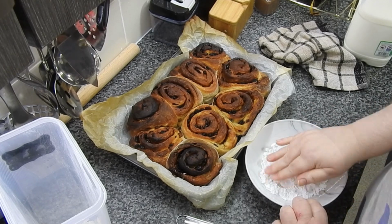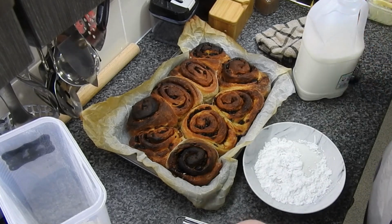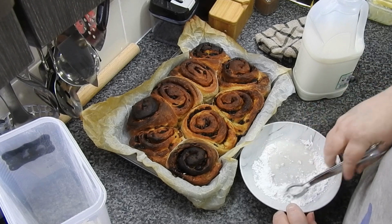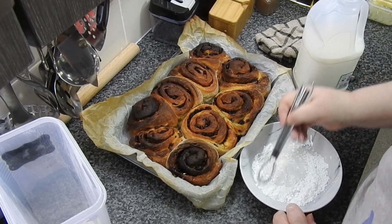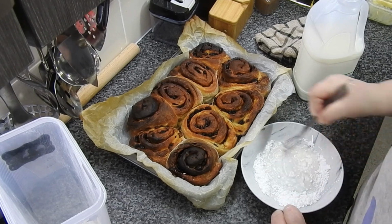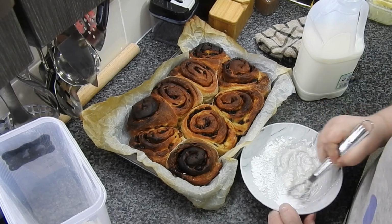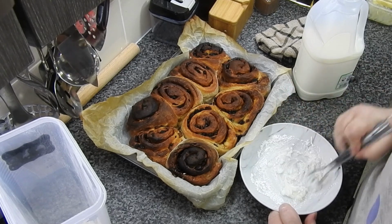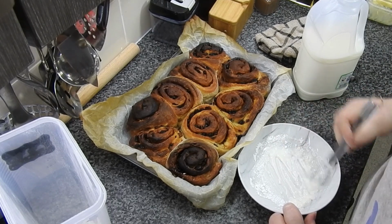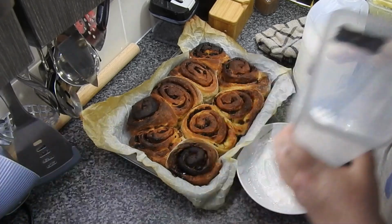You see, I got this far. I pressed that down with my fingers because I couldn't be bothered to sieve it. And this is the moment she realised she needed more. That's what happens when you don't weigh stuff out.